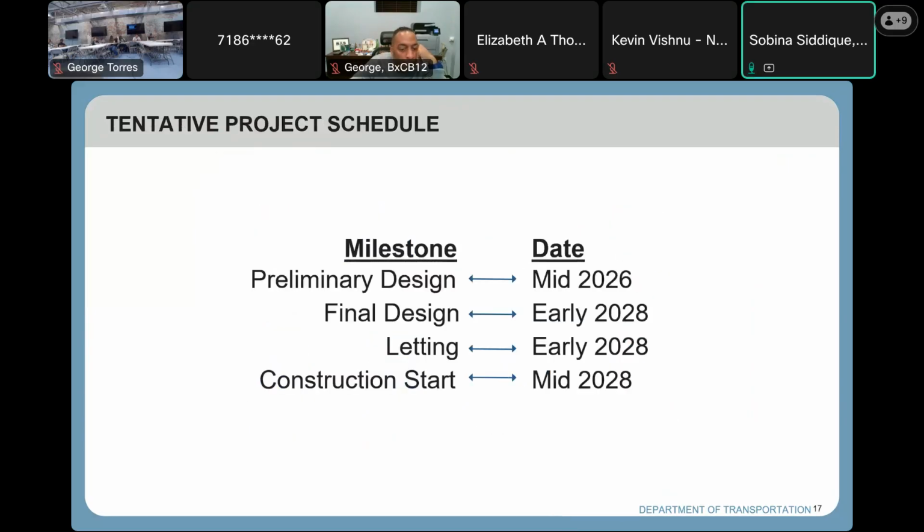So this is our current project schedule. Currently our project is in the preliminary design phase, and we're working to get design approval by mid-2026. We hope to complete the final design by early 2028, and that is also when our project letting is scheduled. And the anticipated construction start date is in mid-2028.